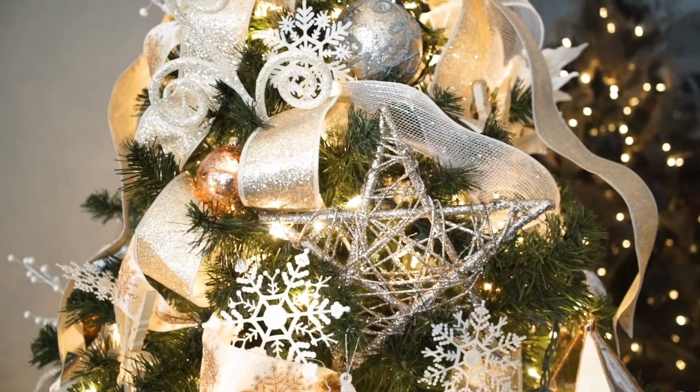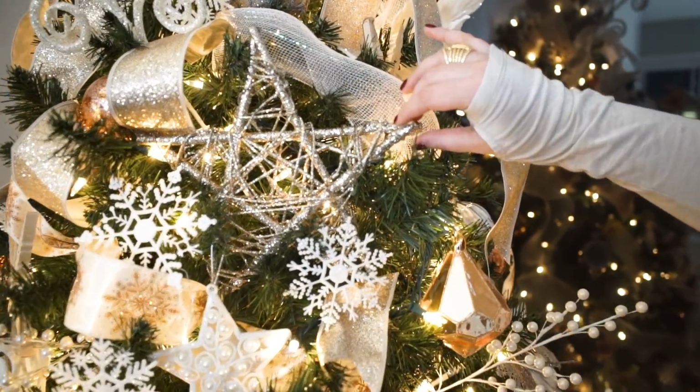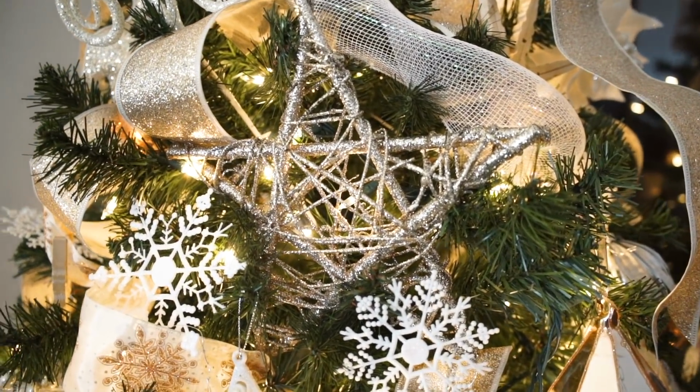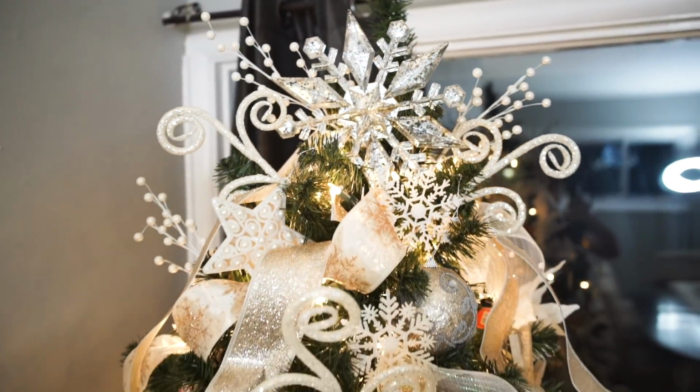And I did lie, we did get some other ornaments, these really large champagne rose gold twig stars. We got those when we were in Frankenmuth at Bronner's, and they are some of my favorites. So that is my home, you guys. I hope that you loved it.